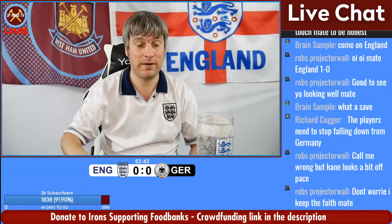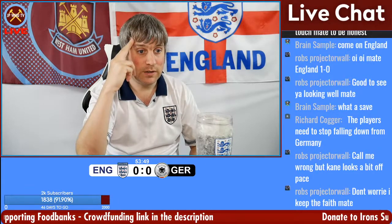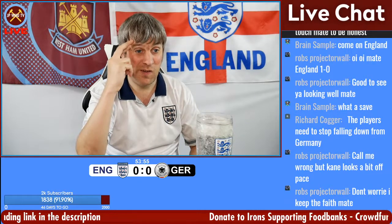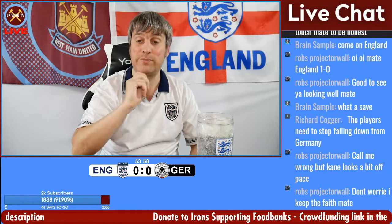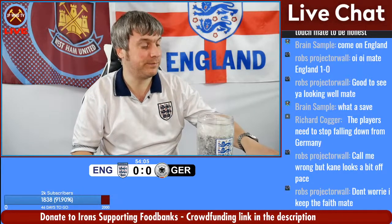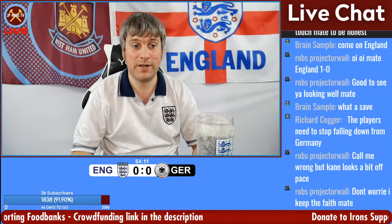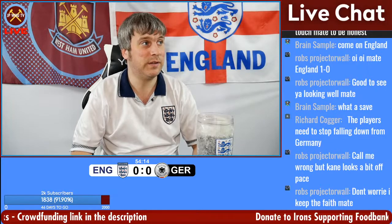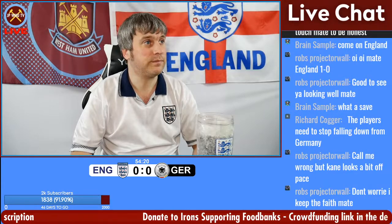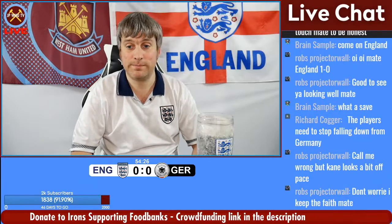Calvert-Lewin, please. Calvert-Lewin. I know he's not in the side, but yeah. I don't think we've got a striker on the bench. I don't think we have, do we? Have a look. Sancho, I guess. Bellingham, I guess. Foden, I guess. Yeah, no actual proper striker. Welcome to the world of West Ham, guys. You've got to have at least one proper striker on the bench for this sort of game. I think Kane's going to be alright, but Rashford's been attacking right winger.